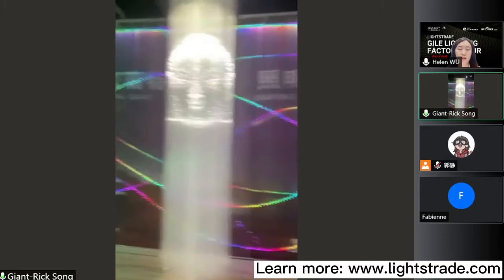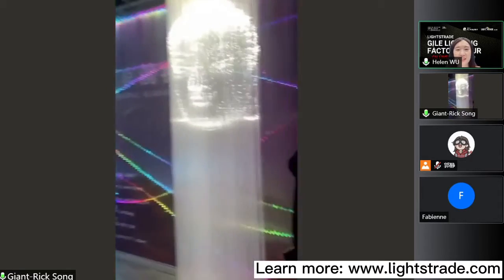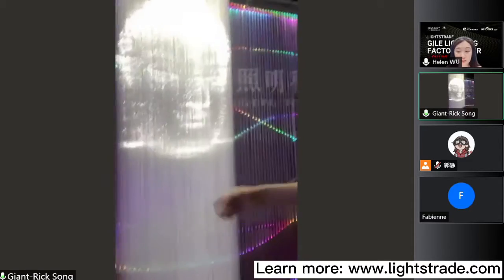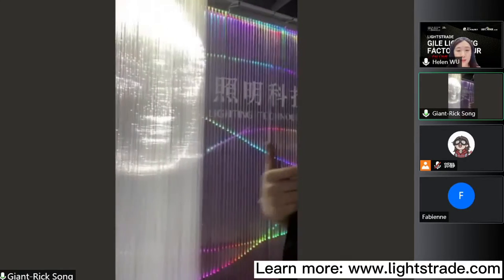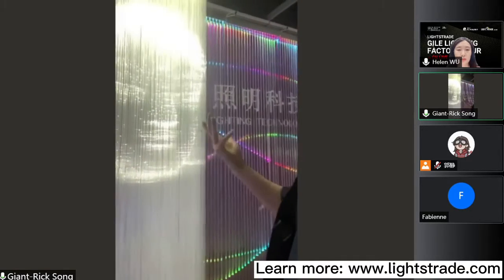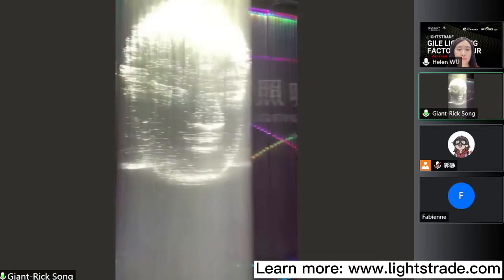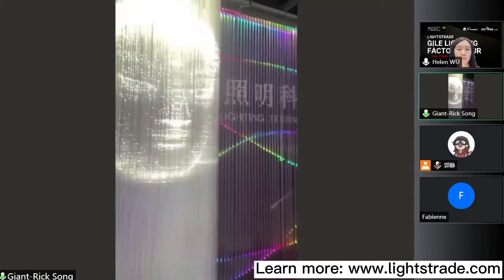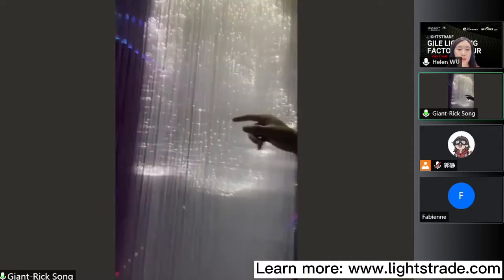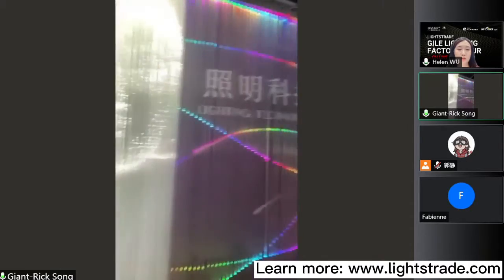And here is the 3D Buddha head, and this is actually the 3D effect which is made by lighting. See, actually this is just a very small sample in my office, and we can make it very big, around 10 meters or 20 meters, whatever. We can make it very big as a big project. This one is very small, around 1.2 meters high. But actually, everything we can make by the fiber optic as a 3D effect with different patterns. Very vivid.